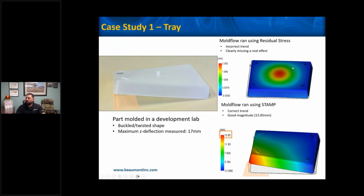Running that model with the 3D analysis, again, dual domain or midplane, they do pick up on these trends. This image on the top right is the 3D analysis run with the residual stress, and it's pretty clear that it misses the trends. It's really not doing a great job of predicting the trends at all, for that matter. But run using Stamp, now we see the nodal shape of the part, again, from the surface. We've put a few anchor points in this particular model, so we're holding that back corner to the lower surface as we are in the image of the actual part that's shown on the left-hand side here. And now we can see not only is the trend a positive match, but the magnitude's getting pretty darn close: 17 millimeters versus 15.85. So that gives us a lot of confidence.